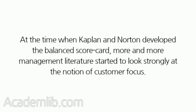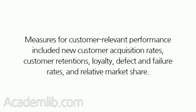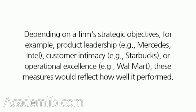At the time when Kaplan and Norton developed the Balanced Scorecard, more and more management literature started to look strongly at the notion of customer focus. Hence, customer satisfaction became a hot topic. Measures for customer-relevant performance included new customer acquisition rates, customer retentions, loyalty, defect and failure rates, and relative market share. Depending on a firm's strategic objectives, for example, product leadership, for example, Mercedes, Intel, customer intimacy, for example, Starbucks, or operational excellence, for example, Walmart, these measures would reflect how well it performed.